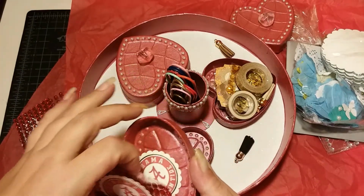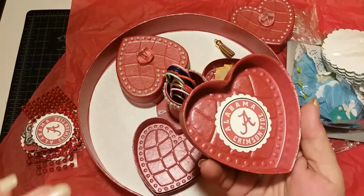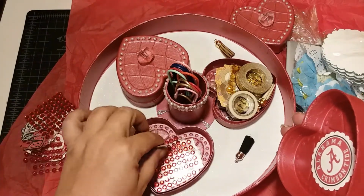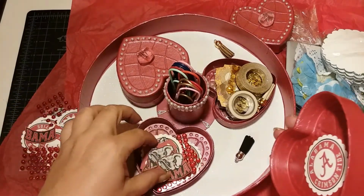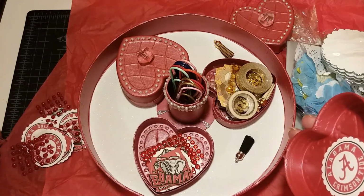Sorry, y'all. I'm a huge fan, I've announced it 150 times, and look, that one's even stuck down. She did this specifically for my craft room and for me. Y'all, I know y'all all do that, and I really honestly appreciate it, but wow. Alabama, all the cutouts. Girl, I'm going to have some fun.